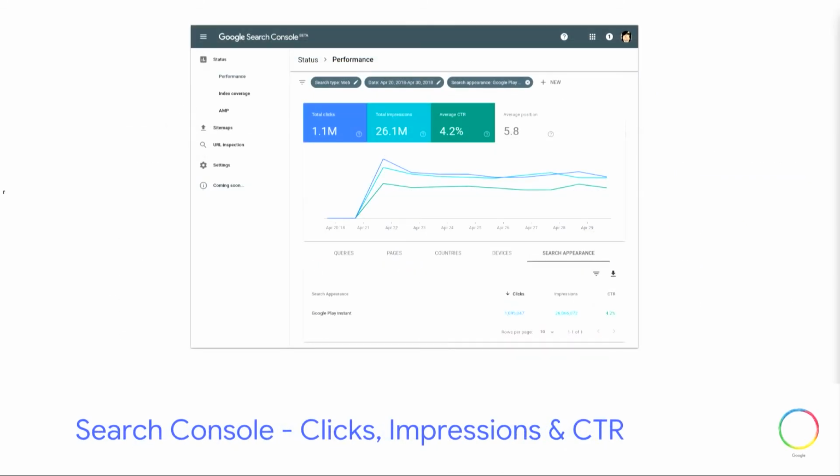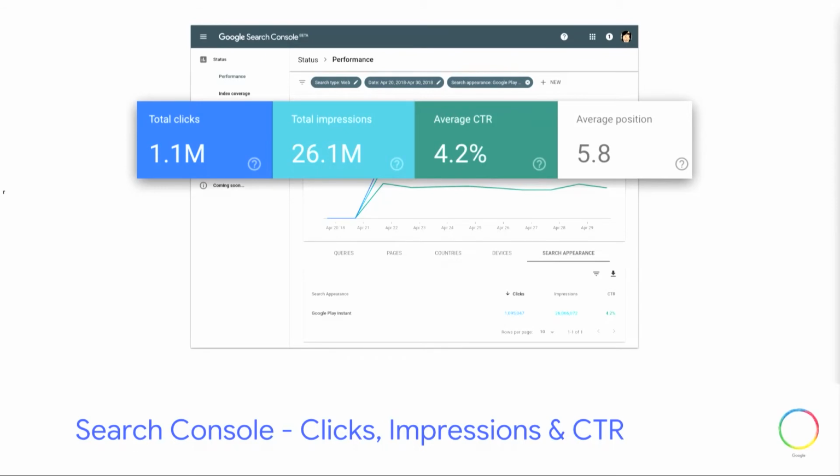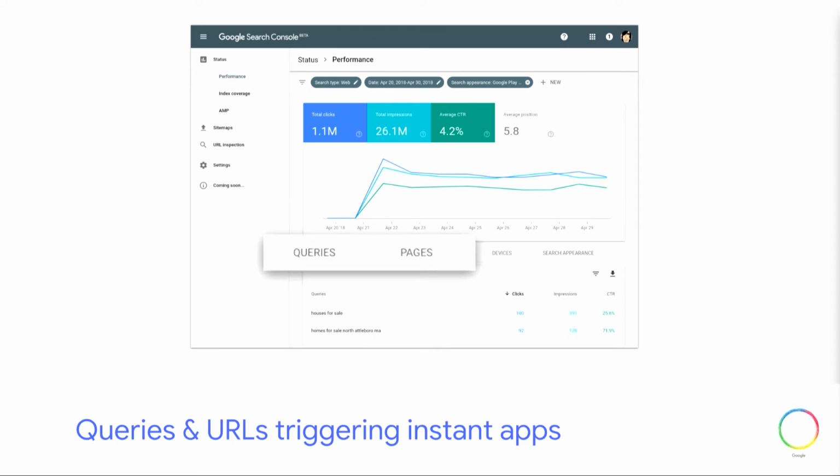For the second reporting console, the Google Search Console, we have enabled all the URLs with a filter of Google Play Instant. So now, when you go to your Google Search Console, you can start to slice and dice the web traffic that you had by the Google Play Instant filter, which means you can look at how many clicks, impressions, CTR, and average position correspond to the Instant App URLs that you have enabled for your search. You can also look at what queries are triggering the Instant App from Google Search, and what pages are being rendered.